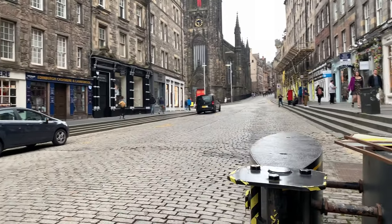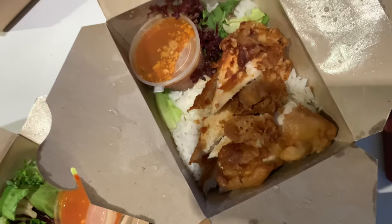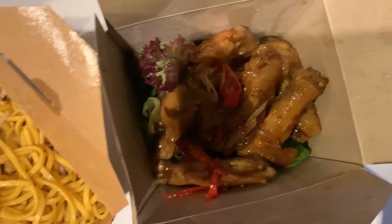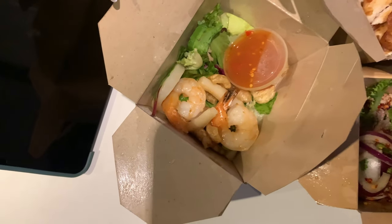After all this, we decided to head to the apartment and order a takeaway from the Ting Thai Caravan. The food was really, really nice. We ordered a katsu curry, a beef salad, prawn and calamari, egg noodles and some chicken wings. This is one of the places we wanted to eat in at the restaurant, but since we were tired and there wasn't any space there, we decided to eat at home.